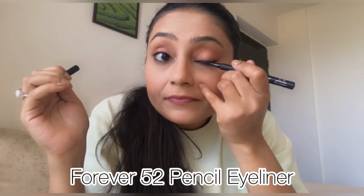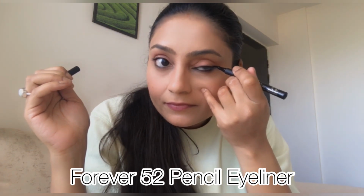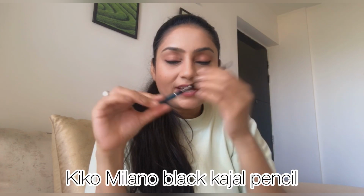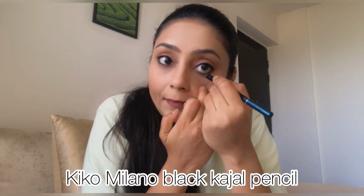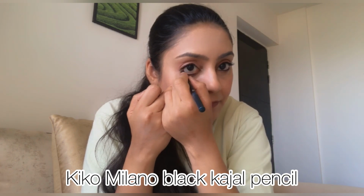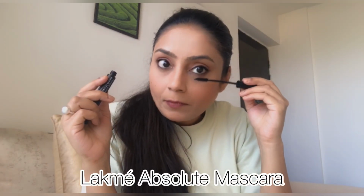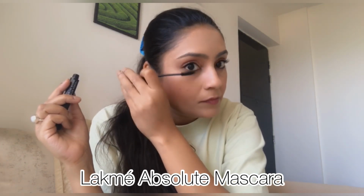I'm going to finish my eye makeup by using Forever 52 Eye Pencil Eyeliner. It is very easy to use, and then I'm gonna use Kiko Milano Black Kajal Pencil only on the half area of my waterline to make my eyes look bigger. I'm going to finish my eye makeup using Lakme Absolute Mascara on my eyelashes.